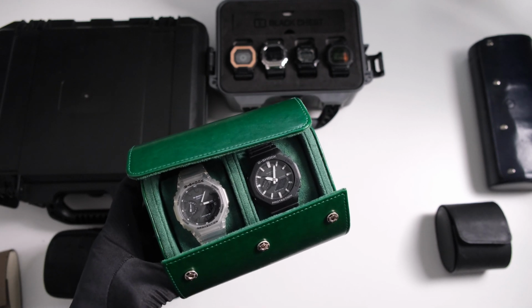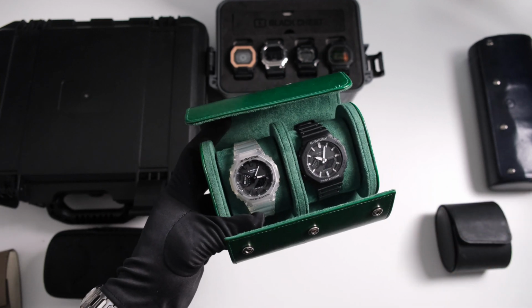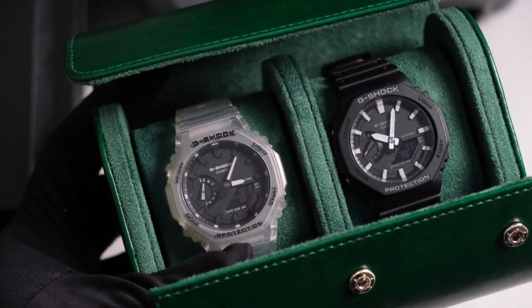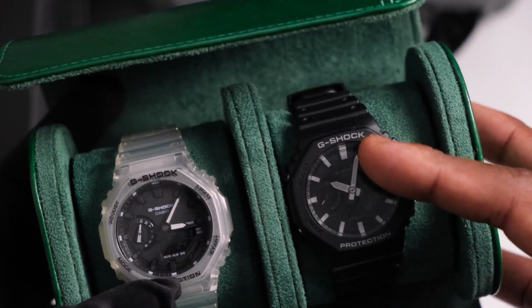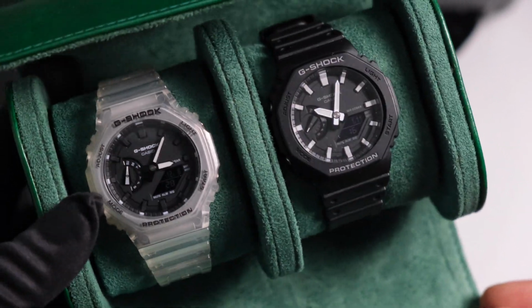So these are the GA2100 G-Shocks. They are really beautiful. I think these G-Shocks kind of remind everyone of that Gerald Genta style design in terms of the Royal Oak. You could wear this any day, a do-it-all watch. So if you're tired of having a digital, you can have both the option for digital and analog. And it does give you that Royal Oak case with that octagon shape.